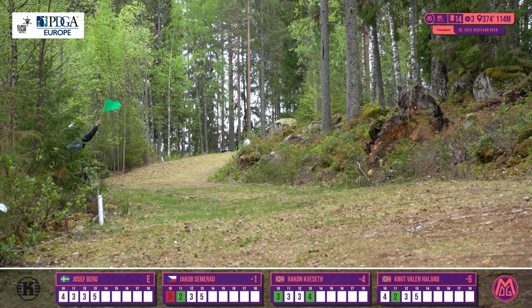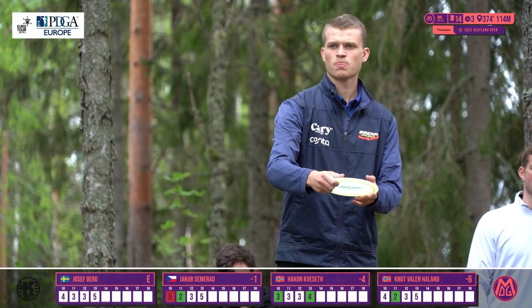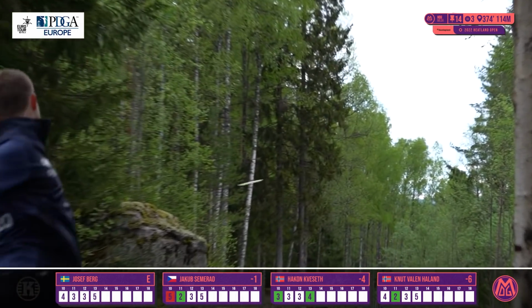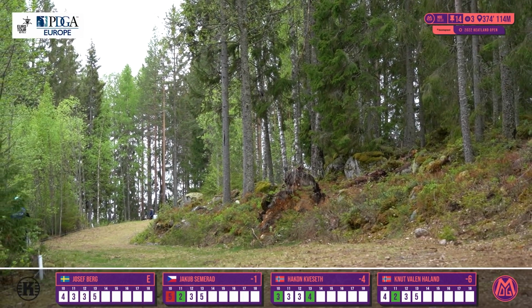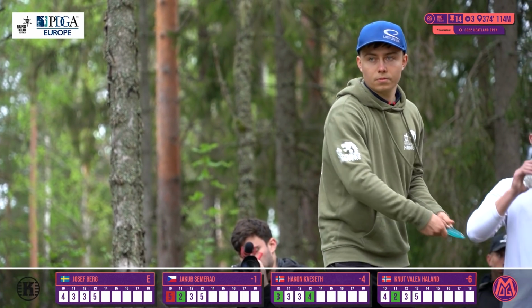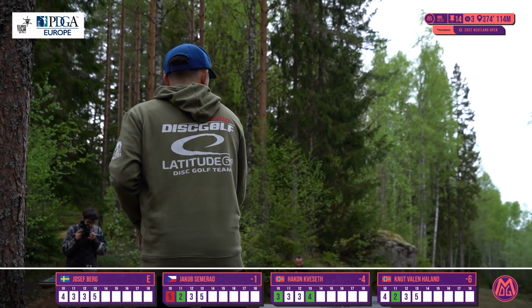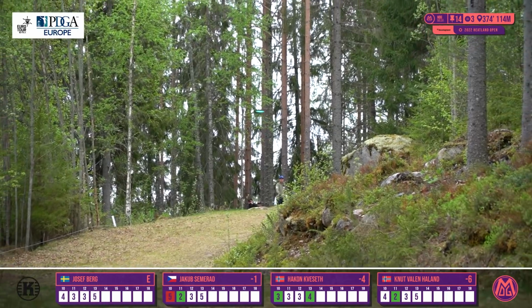Hakon with the mid-range, just a bit inside, catching the tree. Last tree you had to miss before you were up to the green. Knut with a bit too much hyzer, and he will catch the same guardian. He's been really solid off the tee for the day. That's just kind of a rare mistake. Misfire. That's the miss. Left is the miss here. Yeah. But this looks already much, much better.